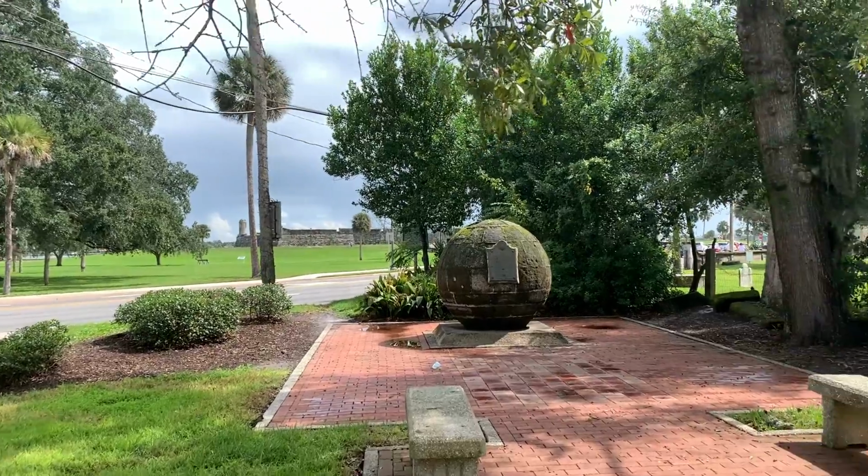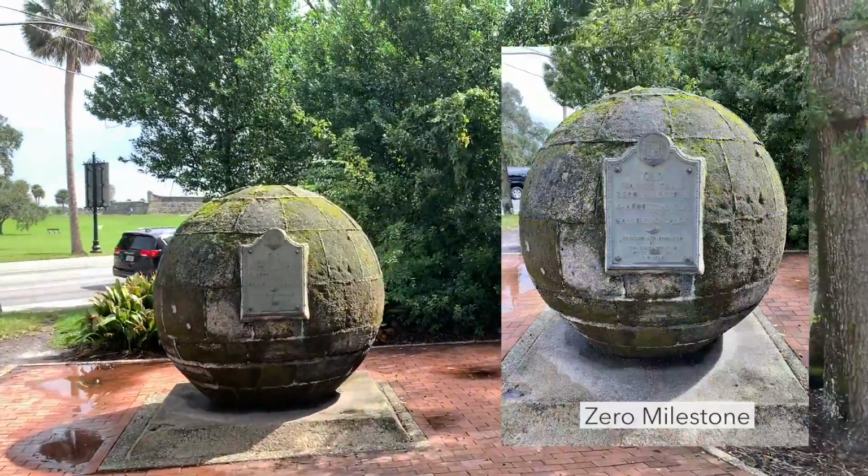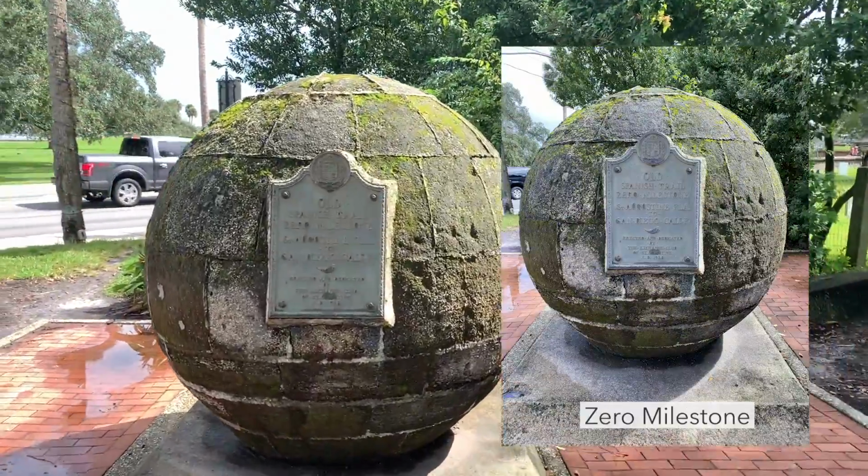Today we are in beautiful St. Augustine. We have never been here before. There's a lot to do, so let's go check it out. First thing we're coming up on is this, I think it's like a marker or something, isn't it?